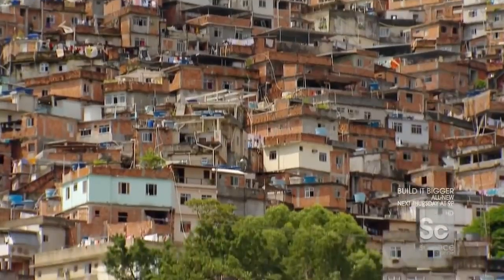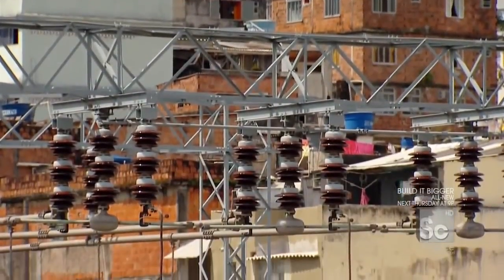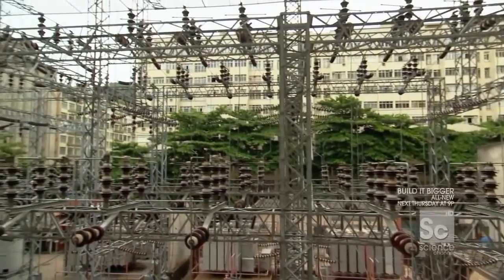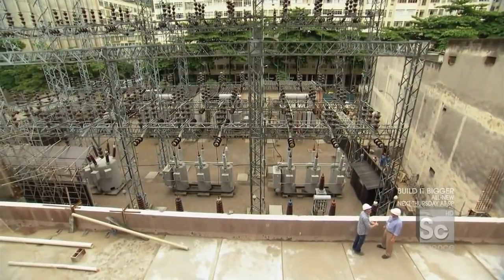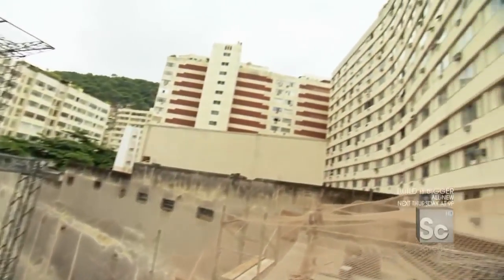Brazil is spending $14 billion on new infrastructure, changing not only the favelas, but the city's entire power grid, starting with Rio's aging open-air electrical substations. So Rodrigo, this substation is in downtown Rio. I mean, for example, that's a condominium right there. That's an apartment building. People are living all around this thing.